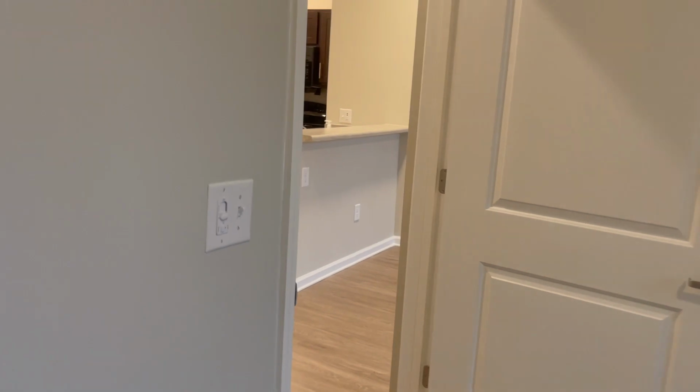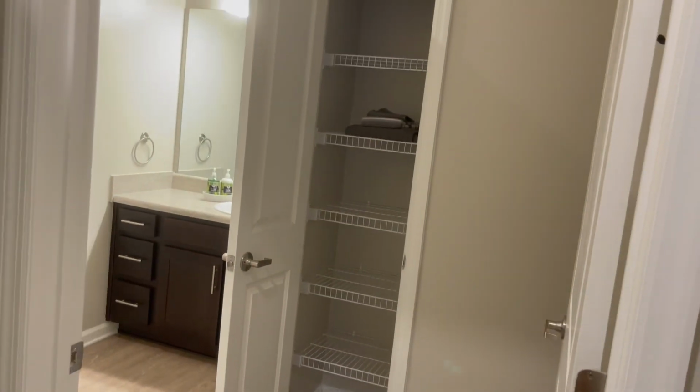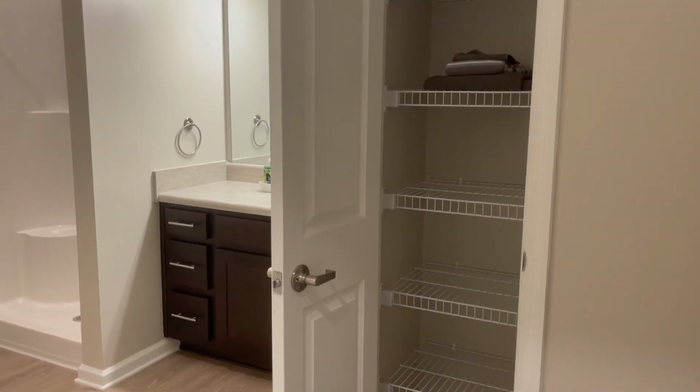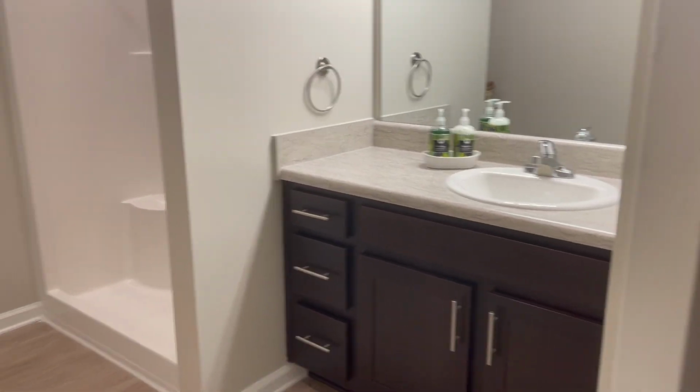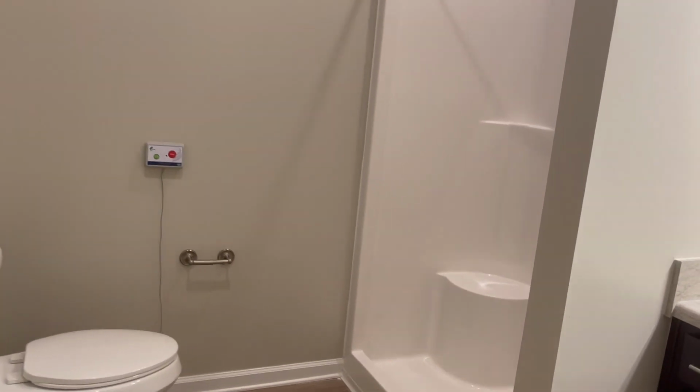Off of this room, we'll go back to your hallway area and to your beautiful, spacious bathroom. Notice ahead is your linen closet. Beautiful sink area, lots of storage that opens to your commode and walk-in shower.